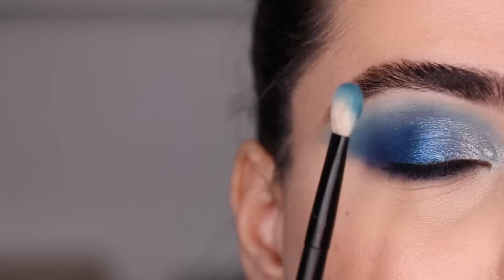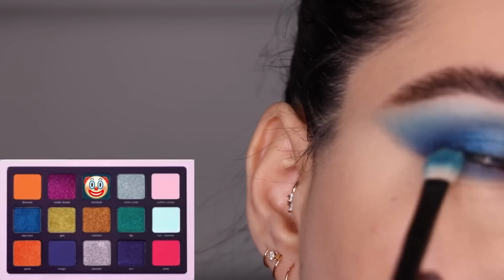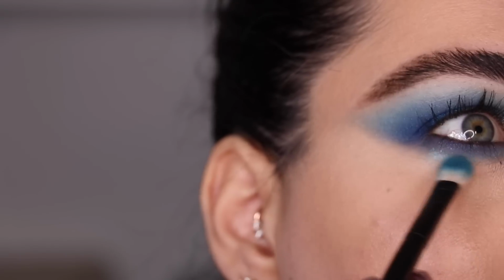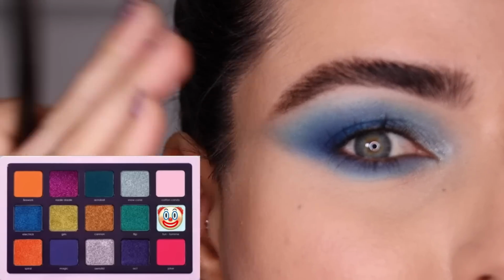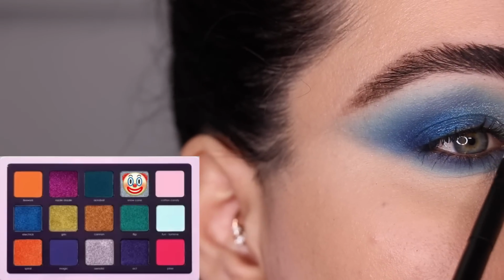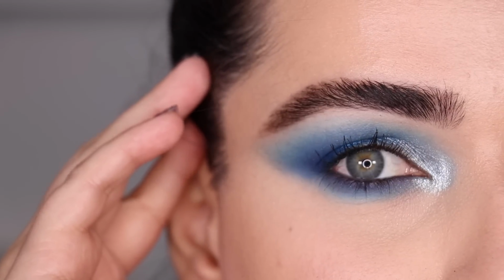Then with the REPHR number 1 brush and the color Acrobat, I'm going to blend that out and just kind of mix that teal color on top of the purple. And lastly, a little bit of Pantomime, Never Hurt Nobody. We're going to put it through the edges of the eye look here, and now we have a really nice blown out eye look. Lastly, I'm going to do a little bit more of snow cone on the inner corner here. Marine eyeliner from Chanel in the waterline.